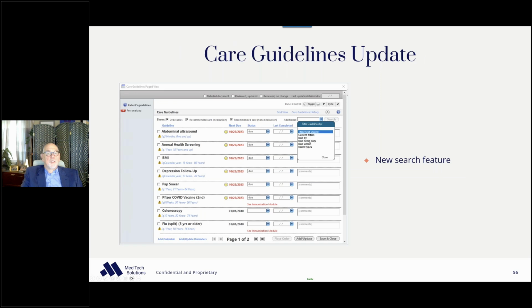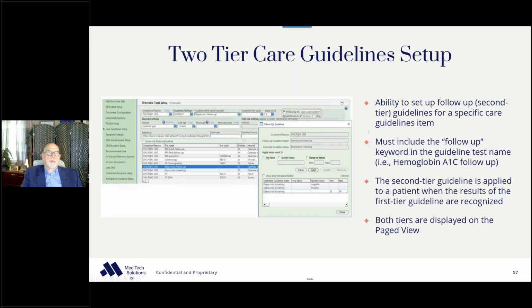Another thing is a new search feature. This search feature allows you to look at your various care guidelines to reduce that visual clutter to the things that you need to get to at this time. So this allows you to shorten the list of care guidelines that you're going to be able to see, or it surfaces those that you want to get to at this point.